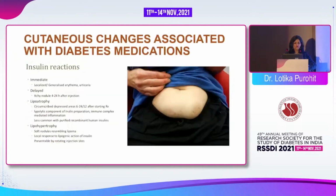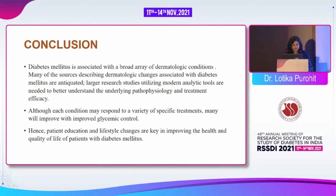Then we also have insulin reactions, cutaneous changes which are associated with diabetic medications. A lot of times the patients do get insulin reactions, which could be immediate. They sometimes could have a delayed skin reaction, as well as lipoatrophy and lipohypertrophy also can occur. The treatment for this, of course, is to rotate the site of the insulin injections.